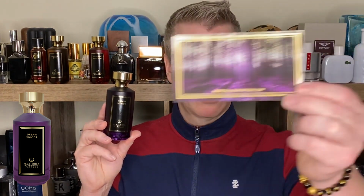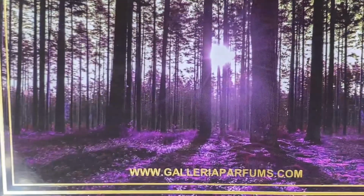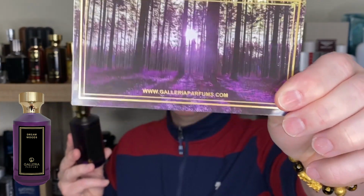Now, I'm gonna go over them. Each box comes with its own card. It's a glossy cardstock, and it's got a photograph representing the concept of the fragrance. It's capturing that twilight moment either before the sun comes up or right before the hush that settles in a forest when it goes down. So you notice that there is a lavish lavender forest. A dream about being in the forest, in the woods, out in nature.